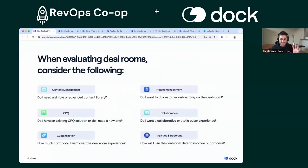And this is how I break down what's most important. How important is content management to me? Do I have an existing CPQ solution or not? Do I need it to embed in the deal room? How much customization do I want? Do I care about collaboration? Do I want to connect it to the onboarding process? What type of analytics and reporting? And each of the players in the space have different pros and cons related to all of these things.